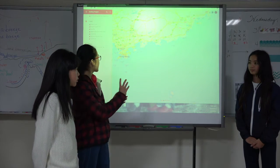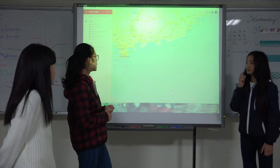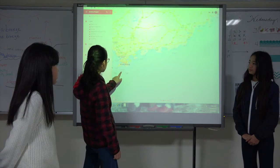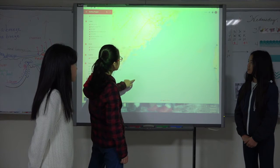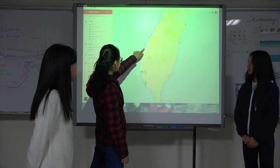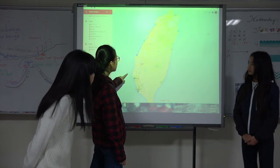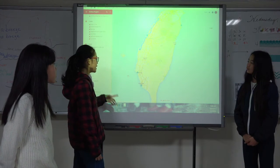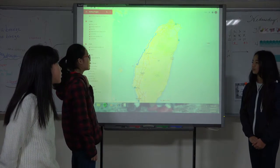Then we researched and found that batteries are quite dangerous to take on airplanes. So most battery deliveries go by ship. So the batteries are transported from this port to this port in Taiwan, and these are all the other important ports in Taiwan. So it may deliver to any of those ports. This is the biggest port in Taiwan.